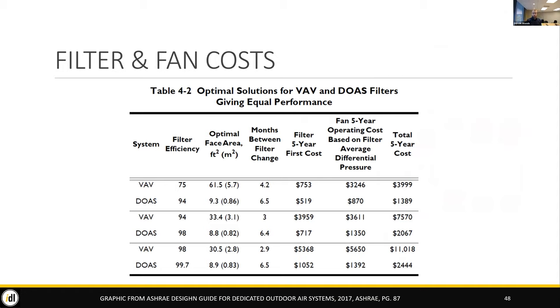As the filter efficiencies get higher, and now we're looking at MERV 13 to really block from COVID, but also consider smoke in the Pacific Northwest, a major issue. The filter costs of a dedicated outside air system are much lower over time than a VAV, because the face area of that filter is going to be so much smaller, because we're not bringing in all this air to condition, we're just bringing in air for breathing.